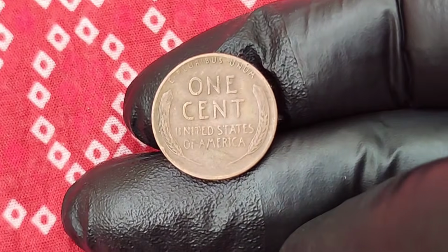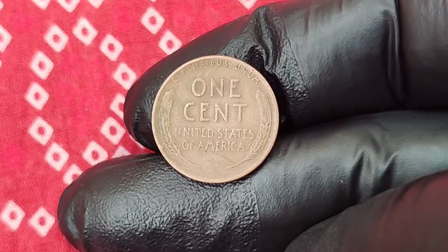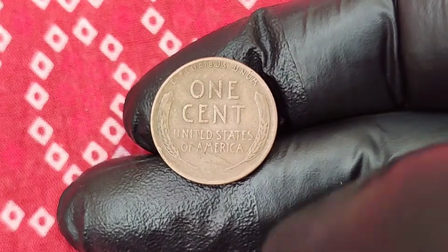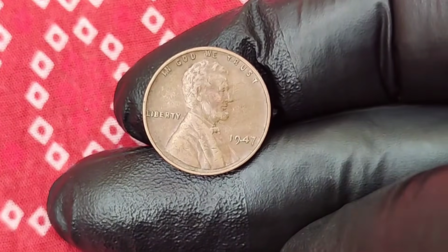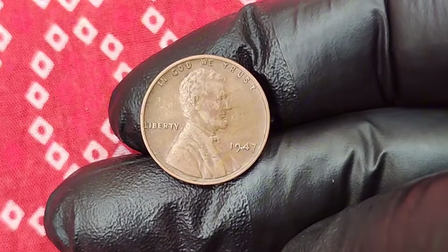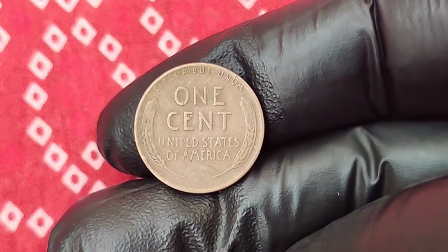Among those copper creations was one that would later send chills down the spine of every serious coin collector, the 1947 Lincoln Wheat penny without a mint mark, a coin whose beauty and preservation make it one of the most breathtaking finds in modern U.S. numismatics. At first glance, it might look simple, modest even. But look closer, the details reveal something extraordinary.